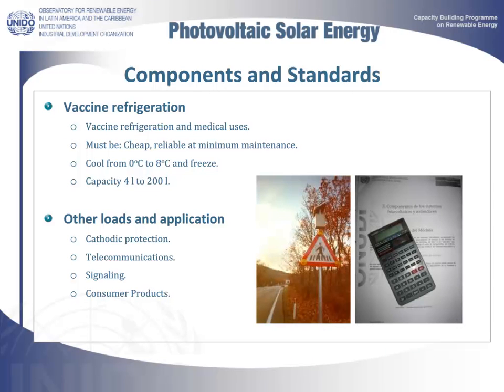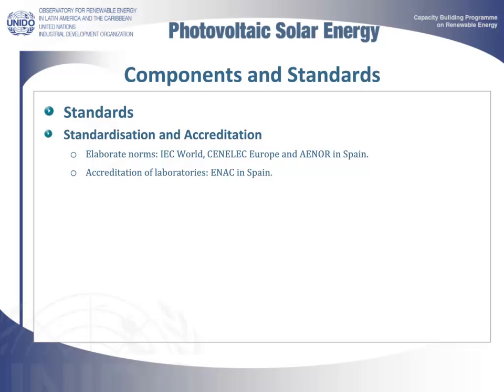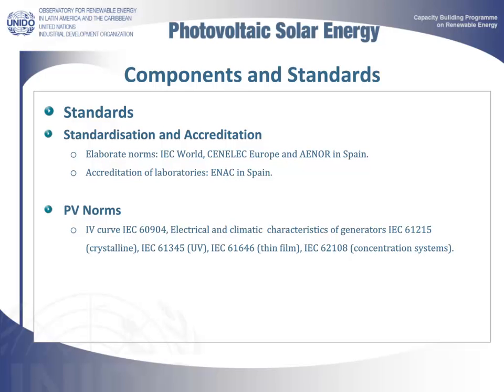Other loads and uses. Photovoltaic solar energy can be used for cathodic protection, telecommunications, signaling, and in consumer products. Let us move on to standards. Standardization and accreditation. Standardization and accreditation are important tasks in the field of photovoltaics and include the following activities.